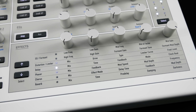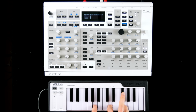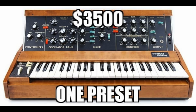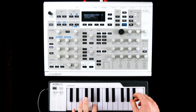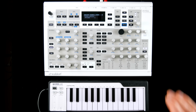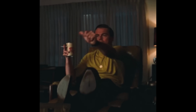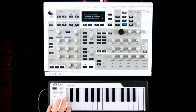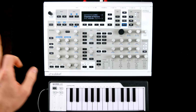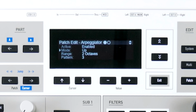It seems like I appreciate the versatile multi-FX section about as much as the preset designers. Epic pads, deep basses, and cinematic textures are just the tip of the iceberg, and there's a great arpeggiator too.